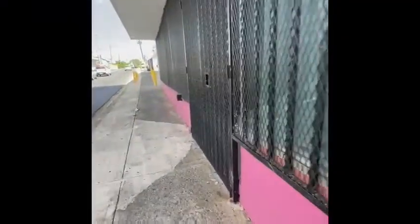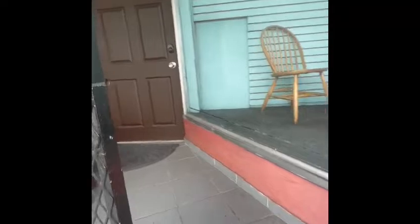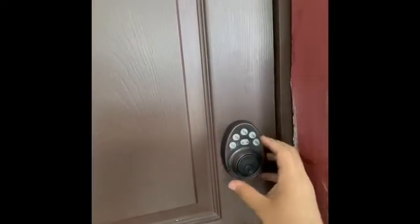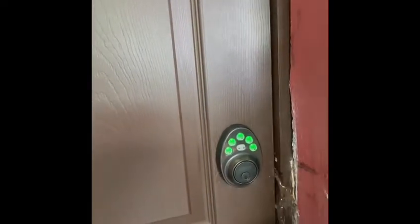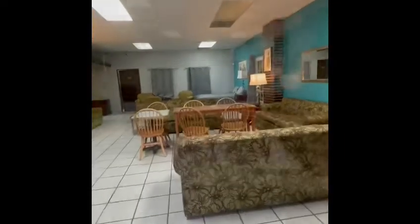And here we have our main entrance. All we have to do is pull the handle to the side, open it, and over here we have our smart lock. All you need to do is access it through the code that we provide, and once it is open, you can open the door, and here you have access to our living room.